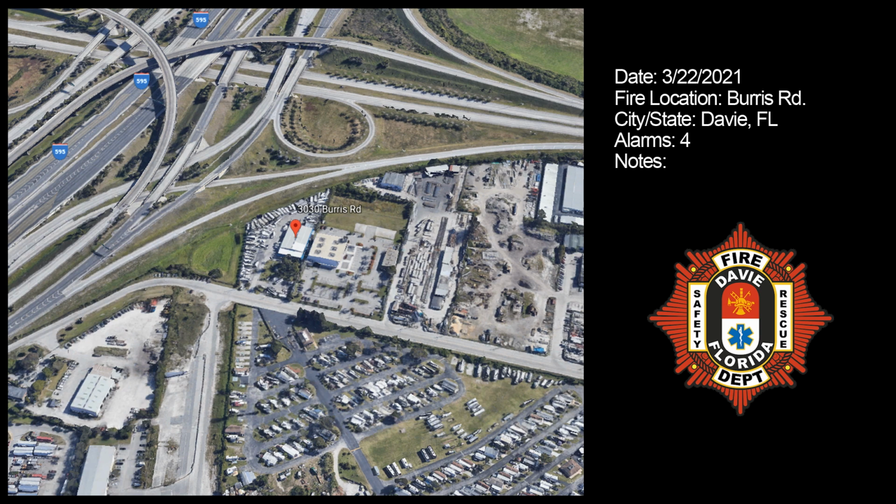Fireground command. Dave? We advise you're going to be 80 minutes until working fire. Did you want to pick up par? Negative. We're in the process of changing strategies. I'll get back to you. Copy. Negative on par. 637.